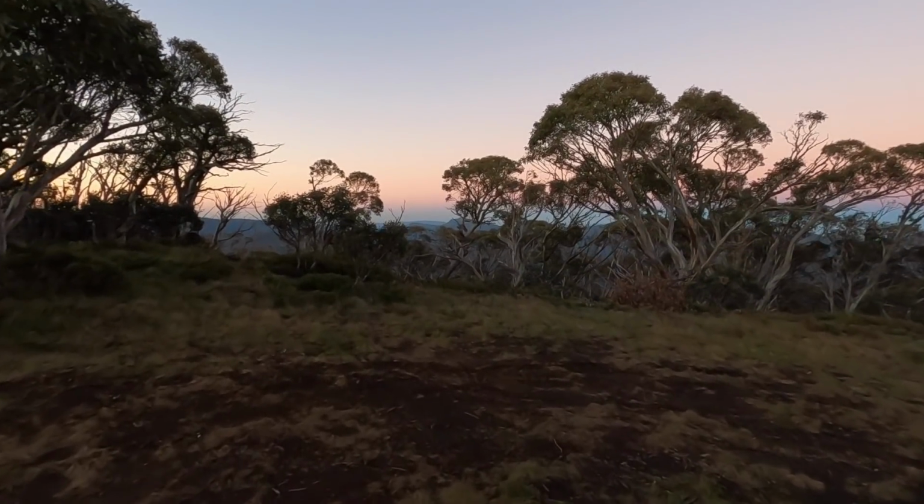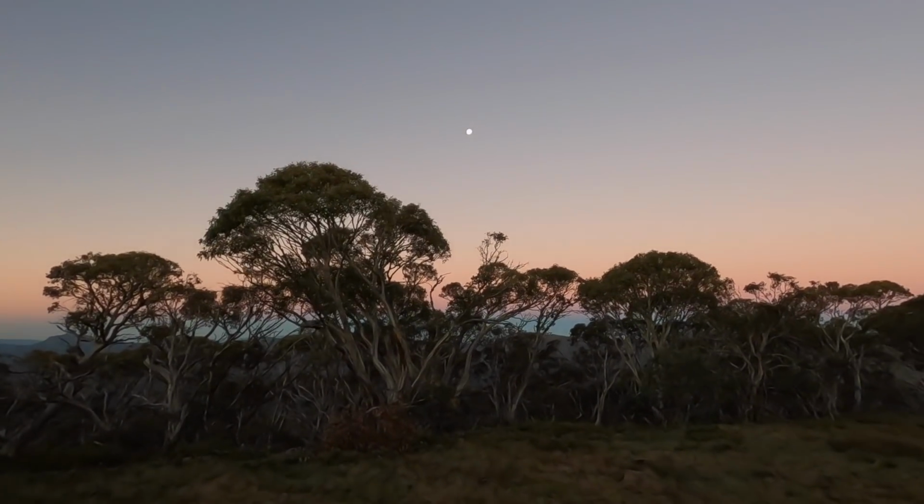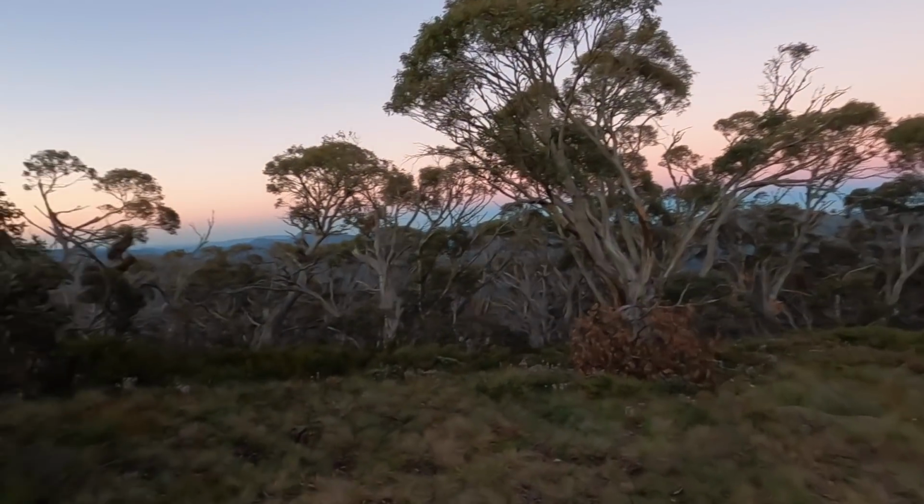And then these are the kind of views off into the distance. Check out the moon up there, it is incredible. And we just have this place all to ourselves. There's nobody else around. This is what I dreamed of when I thought about coming to the Victorian high country.